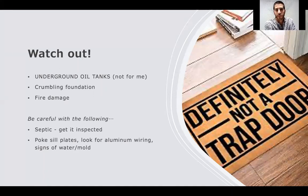Now, easy might still mean I'm spending 100 grand and I'm doing driveway, windows, siding, roof, HVAC, blah, blah, blah, and a full cosmetic. However, I consider easy something that I can budget and know upfront. If I'm dealing with crumbling foundation, it's extremely hard for me to estimate what the cost to repair that could be. Fire damage is another one that can get very costly.